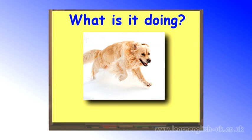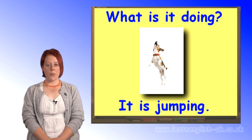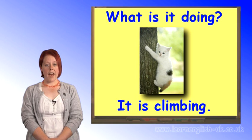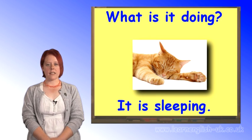This is a dog. Bella, what is it doing? It is running. Yes, it is running. Sam, what is it doing? It is jumping. Yes, it is jumping. Now, this is a cat. Bella, what is it doing? It is climbing. Yes, it is climbing. Sam, what is it doing? It is sleeping. Yes, it is sleeping.